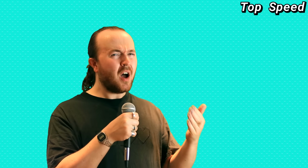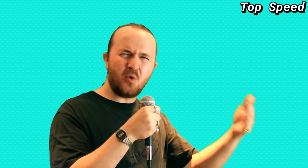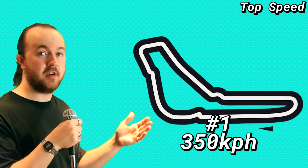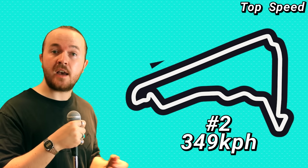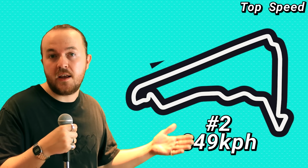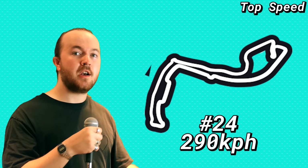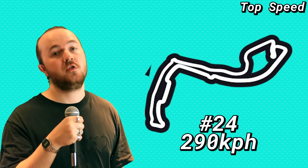You might think that having the longest straight also equates to having the highest top speed, and sort of, but also no. Monza is top here again, shock, and Mexico is second place due to the complete lack of any air resistance. Monaco is ranked 24 again by being the only circuit where cars don't go over 300 kph.